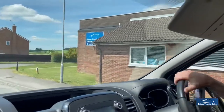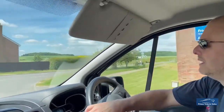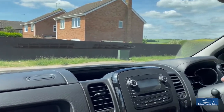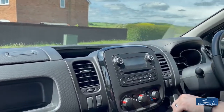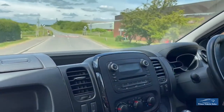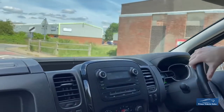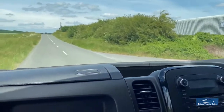2018 18 plate Vauxhall Vivaro CDTI BiTurbo Sportive PVS Sportline, 19,700 miles on the clock, and we're just giving it a little run up the road to see how it drives.